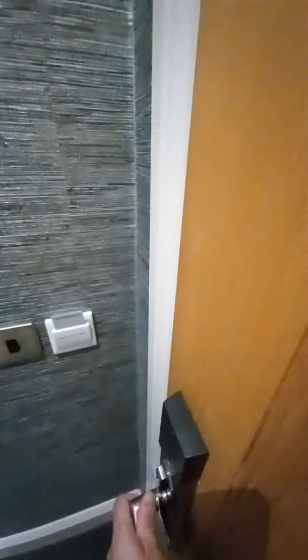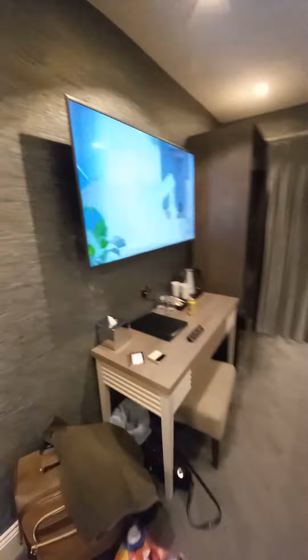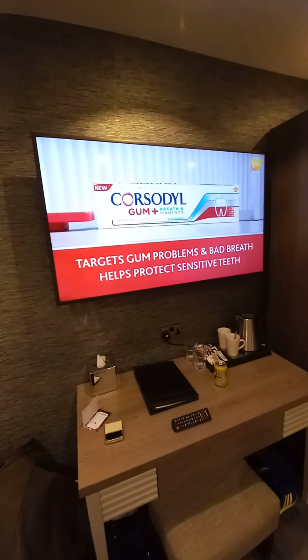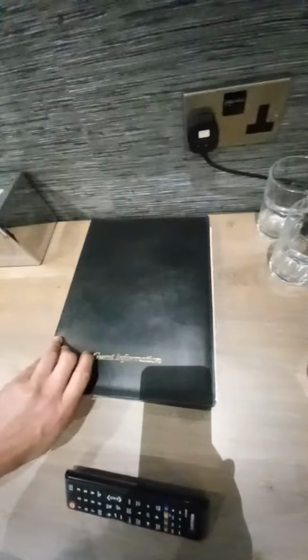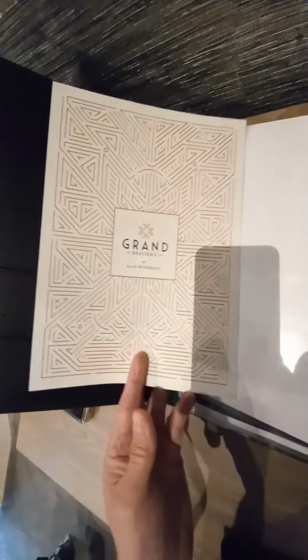Lord Street Hotel, 113, room top. Arcade entrance. Really big TV. Standard milk and coffee. Guest information. I'll show you this if you want to see it. What's in here? The Grand is actually next door.